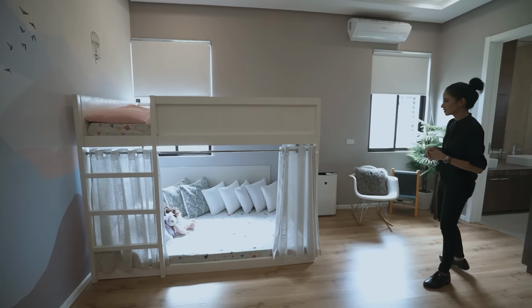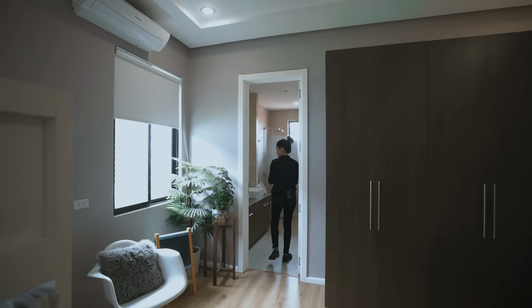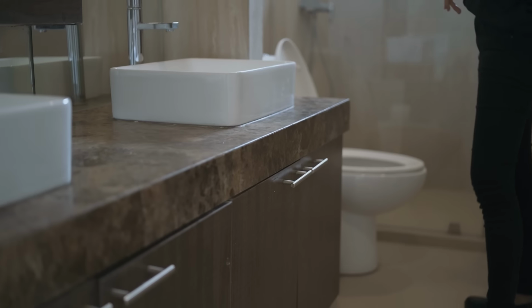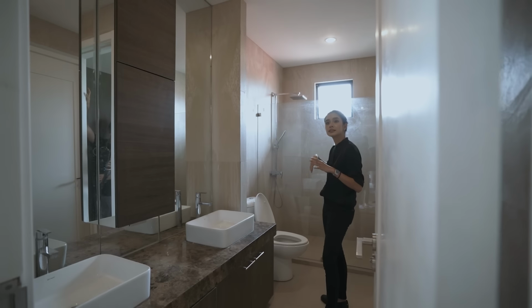You have your bunk bed over here, custom. Nice seating area. And then in this part of the room, you have your ensuite, toilet and bath with 2 sinks, storage down below, your water closet, and your enclosed shower space. It's also nice to note that the ceiling is quite high.